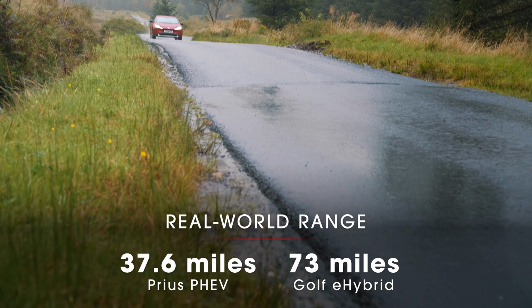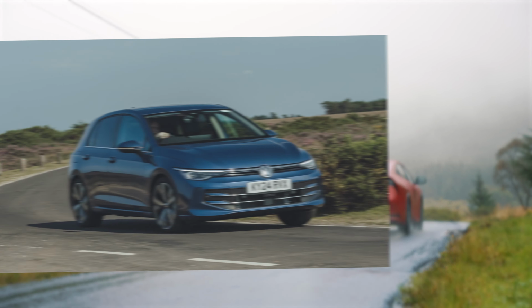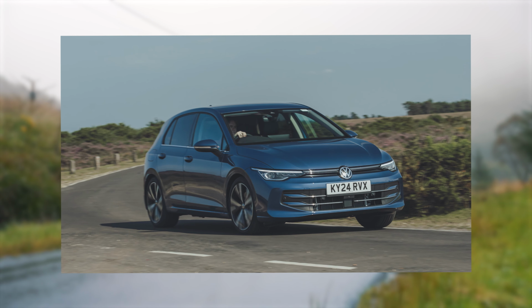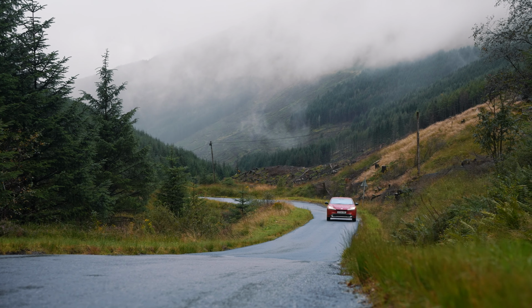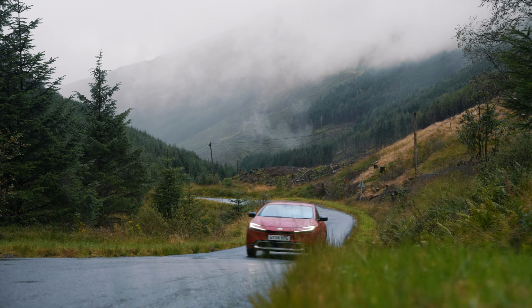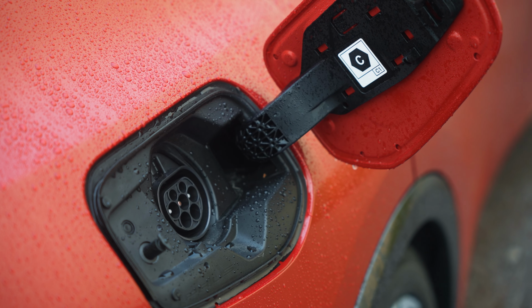And that's important because not only is that much better in the real world, but the Golf's longer official range also puts it in a lower benefit-in-kind tax bracket to the Prius, which means the Golf will be much cheaper to run for company car buyers in the UK. But just remember that a fully electric car will be even cheaper still.